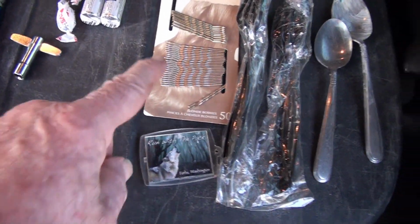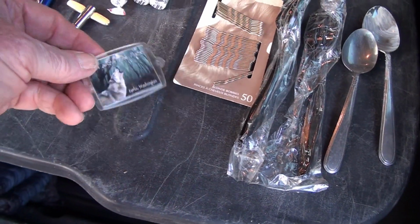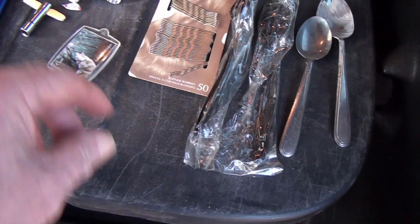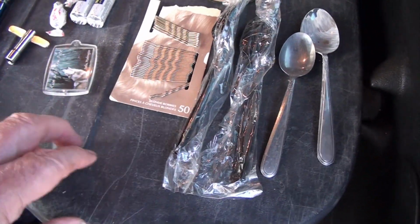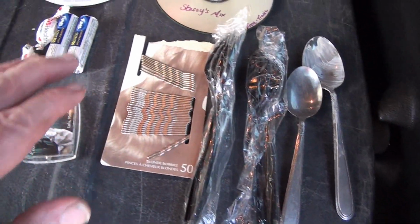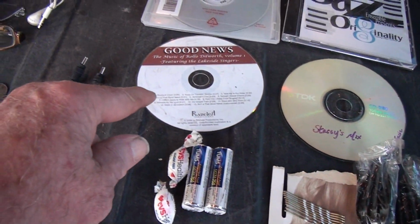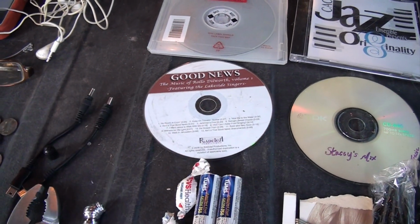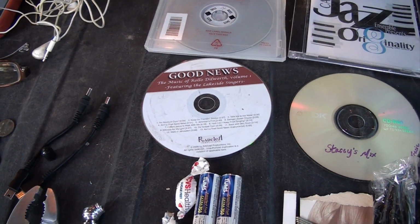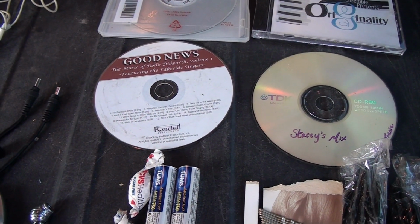We got bobby pins. Bobby pins and what's this, a keychain? That's a keychain. Okay. Run with the pack, it says. Run with the pack. Yeah. Forks, spoons. All right. Stacy's mix. Got music of some sort. Good news. I don't know. I can't read that. Let's see. The music of Rollo Dilworth, Volume 1.